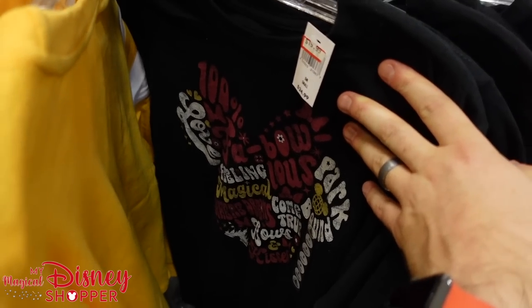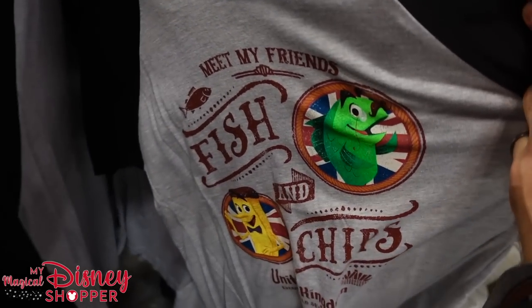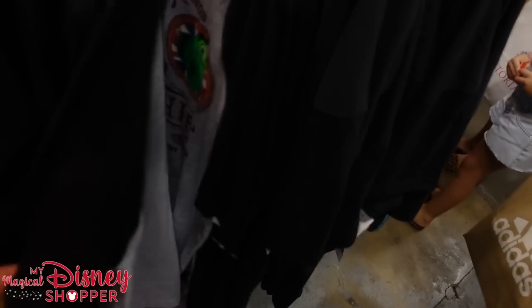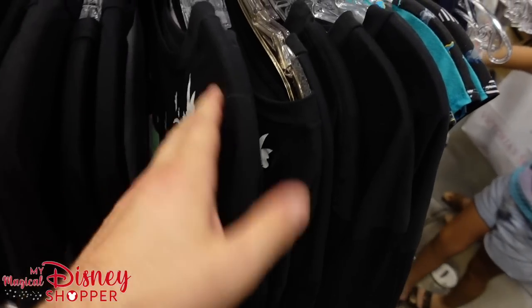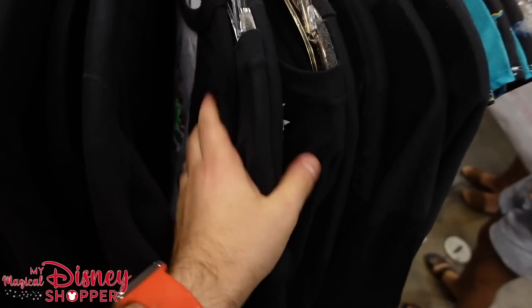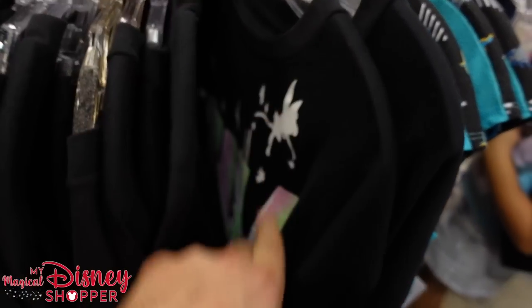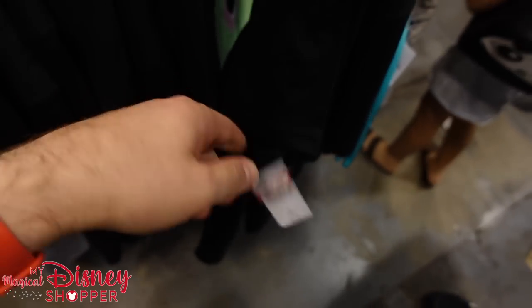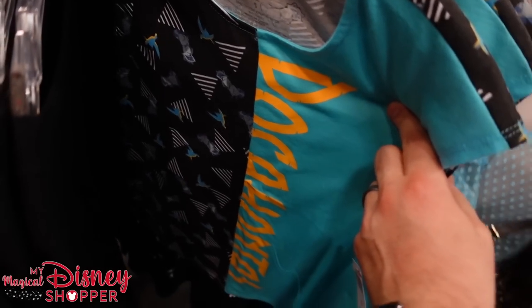Sweet. So here's more of those mini tops. All smalls. We've got a fish and chips top as well. Small, medium, large, $18.99. That is still 50% off. Smalls only. There's that fly top. We showed that earlier. That's a large. And they have it in extra small, large, and medium. And once again, that one is $12.99. So getting some good deals again here, which is great to see.